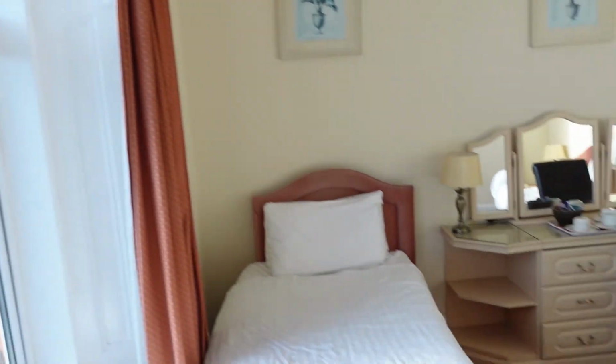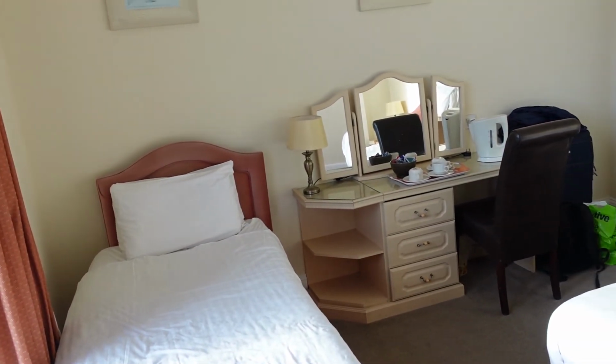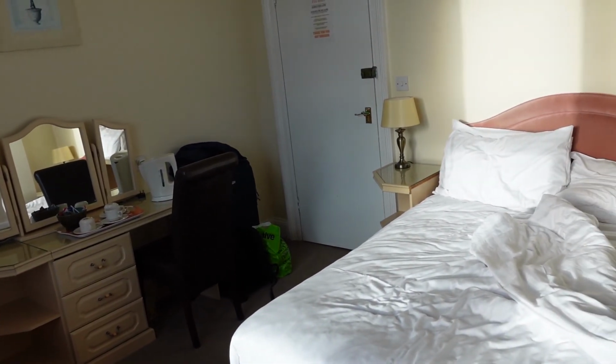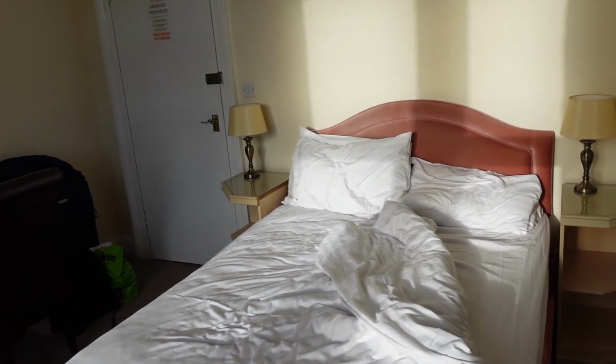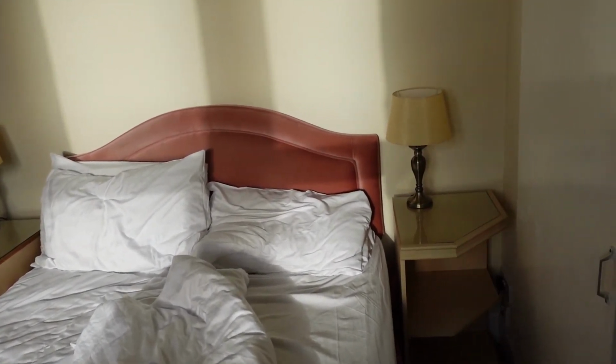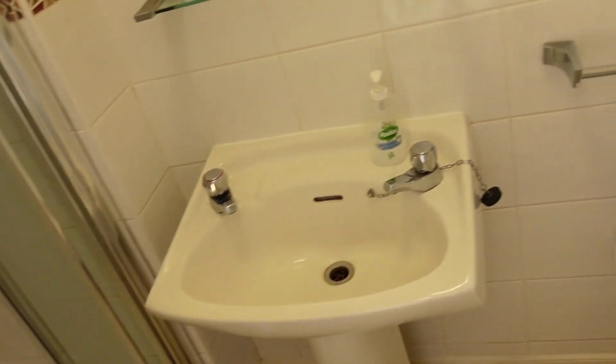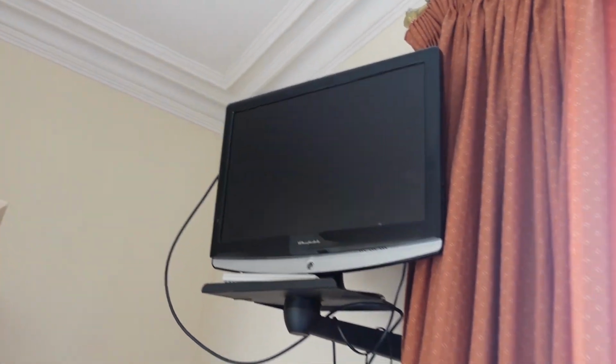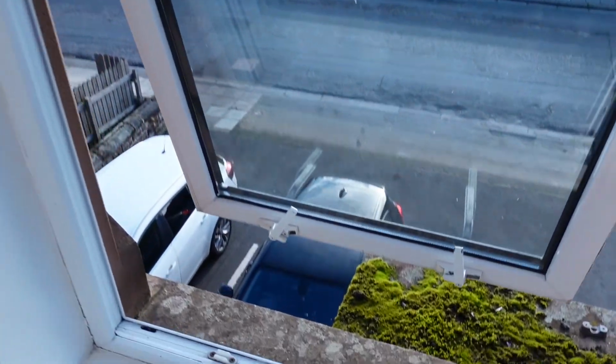But before I head into Dumfries, I thought I would give you a quick tour of my room at the Aberdour guest house in Dumfries. So you can see it's quite a spacious room. There are two beds, a single and a double, and that's because when I arrived last night I was told that the shower in the room that I booked, the single room, wasn't working. And so they had already decided to move me to this room right here, which has served me very well, I've got to say. There is a TV up there and free parking, by the way.